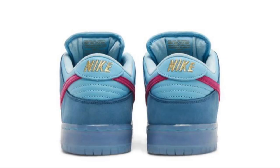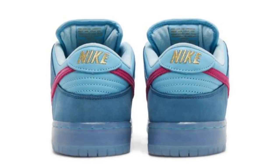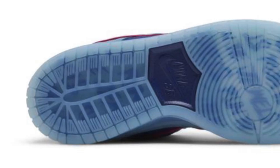We just need to keep up to our sneaker news pages and make sure that this drop is happening on the 20th. I'll keep you guys up to date on what the retail is going to be for this pair and if we're going to see them this month.